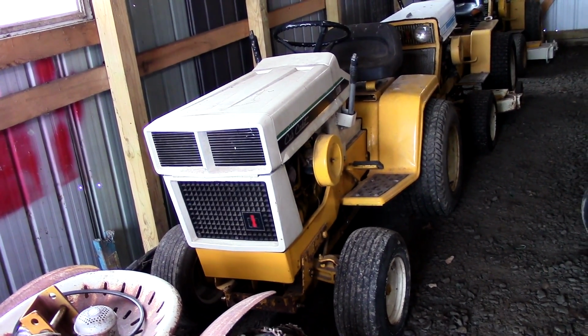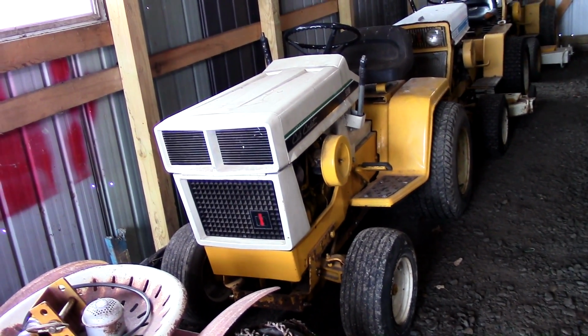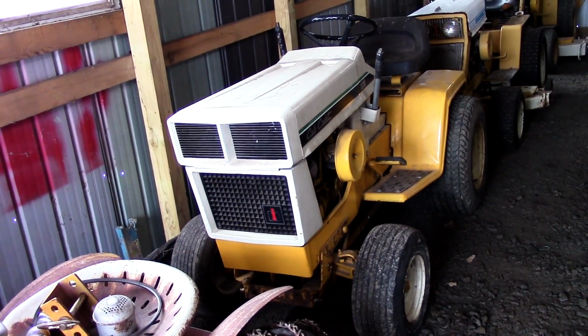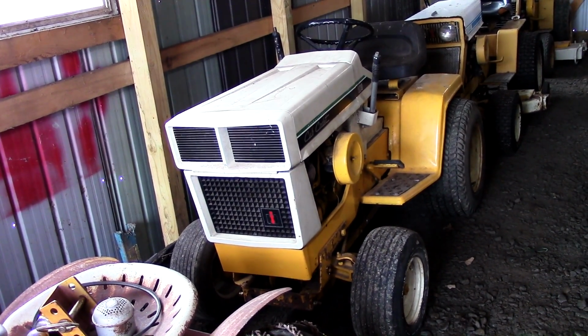So it was pretty cool to see my tractor on, well, it's not registered IH stuff, it's knockoff. It's pretty cool to see one of my tractors on those products, so it's pretty cool.